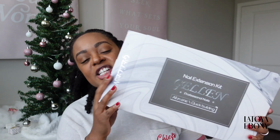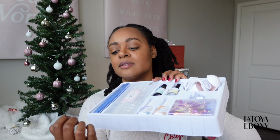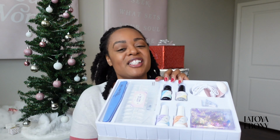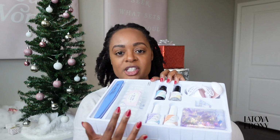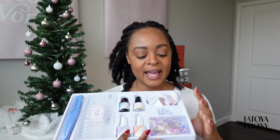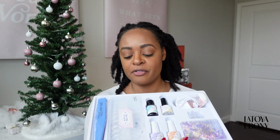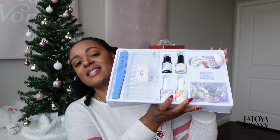So there's a brand, Gelin. I got their nail extension kit. Very excited about this because it has literally everything that you need. I love the look of a little bit of an extension. So these are the short almond shape. It's my favorite shape, and it comes with a little mini lamp. It comes with nail art. It comes with a top coat, a primer, nail dehydrator, buffer. Everything that you need is in this kit.